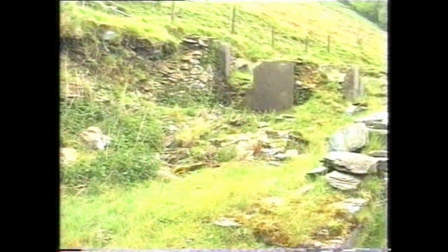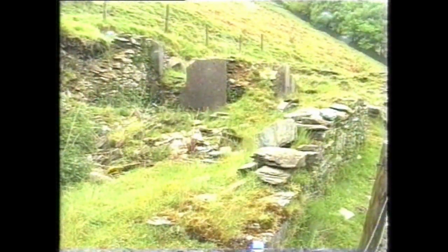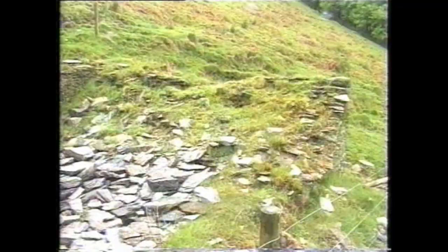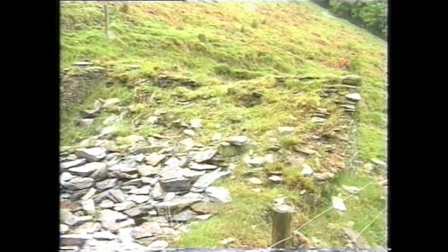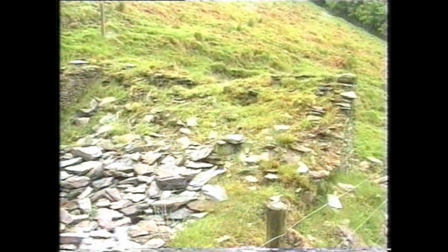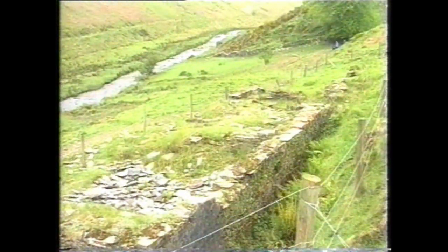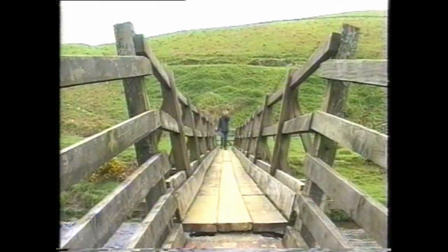Well, we eventually reach the old Wheal Eliza mine. And these ruins are what's left of the old stone cottages surrounding the mine. Now this former mine was developed during the 19th century by the Knight family. They did expect to find large amounts of copper, but iron ore was found instead. Unfortunately, the quantity was so small that the mine ceased to exist after less than a decade.